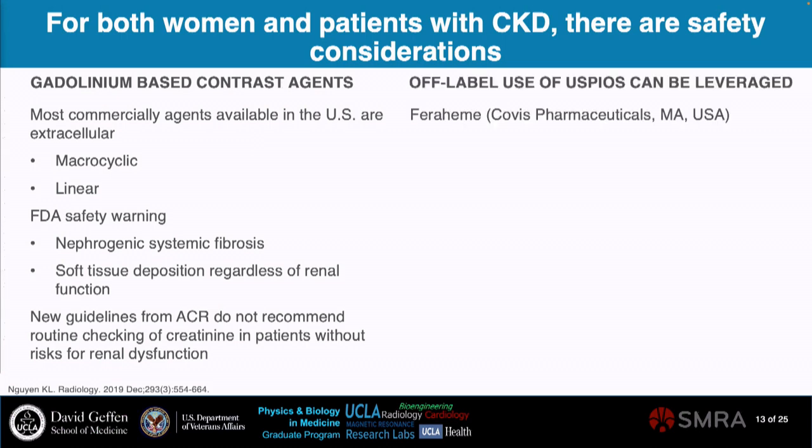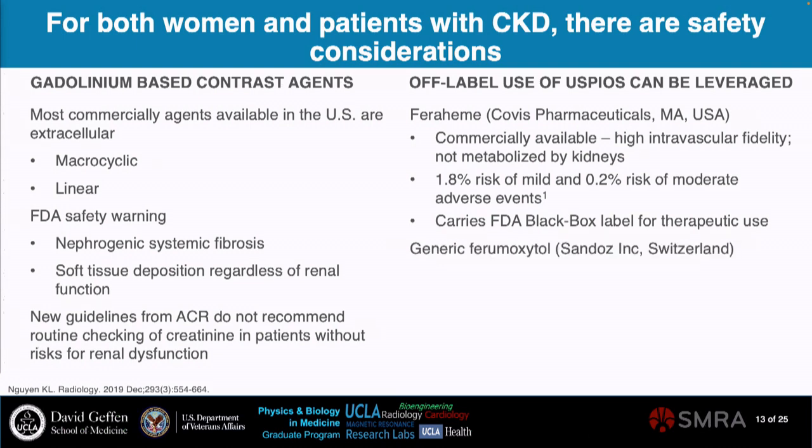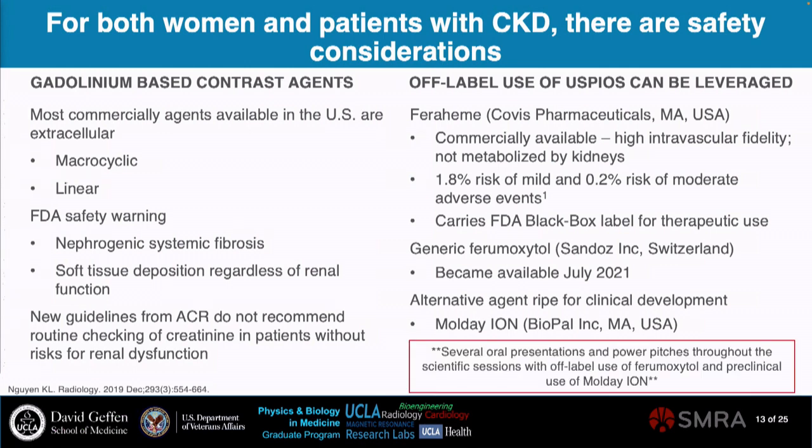And then alternatively, one can have off-label use of USPIOs in this particular population, because both women and patients with CKD are both anemic and iron deficient. So Ferriheme is one agent that we've discussed. It's commercially available, has high intravascular fidelity. It is not metabolized by the kidneys. However, it carries a 1.8% risk of mild and a 2.2% risk of moderate adverse events. It also carries an FDA black box warning label for therapeutic use. As of July 2021, generic ferumoxytol became available, and another alternative agent that's ripe for clinical development is a compound known as Multi-Ion. There are several oral presentations and power pitches throughout the scientific sessions on the off-label use of ferumoxytol and Multi-Ion that I encourage you to attend.